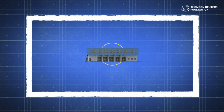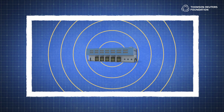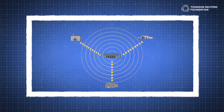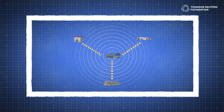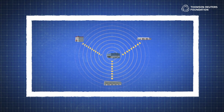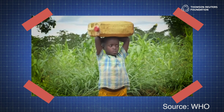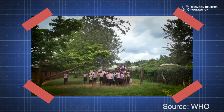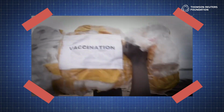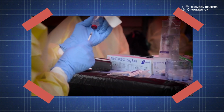It's a system that revolves around one central warehouse that serves as a cooling hub for vaccines. They're then sent out to district hospitals, health centres and remote rural health posts, many of which use solar fridges. It's helped get a range of vaccines to more than 95% of the East African country's children, according to the World Health Organization, and enabled an ambitious Ebola vaccination project to stop the deadly disease spreading across the border from the DRC in 2019.